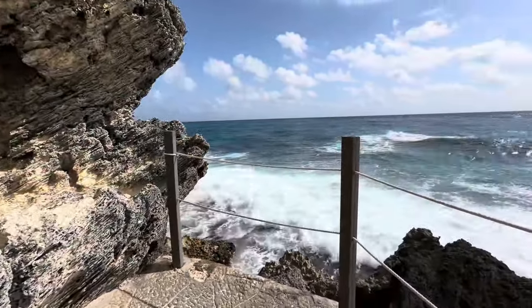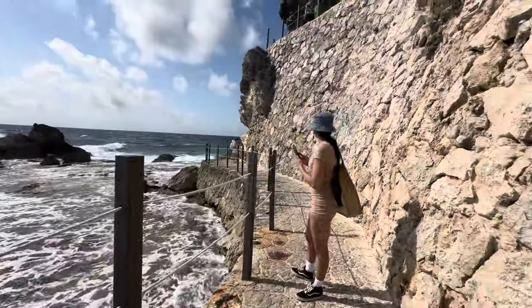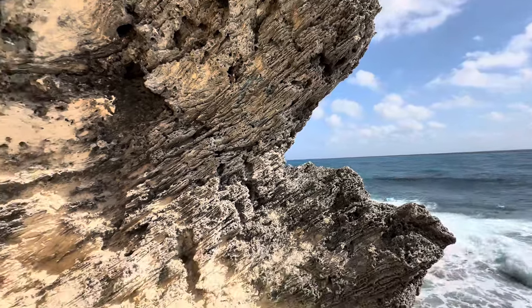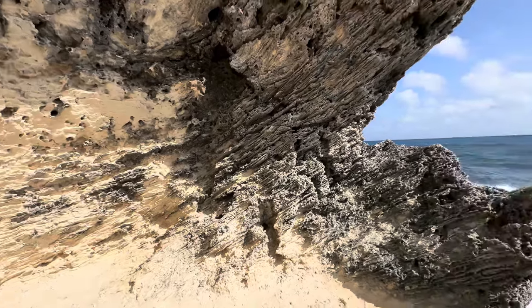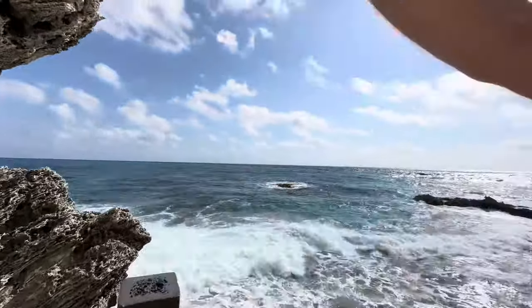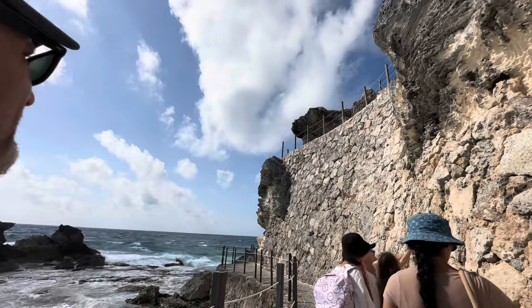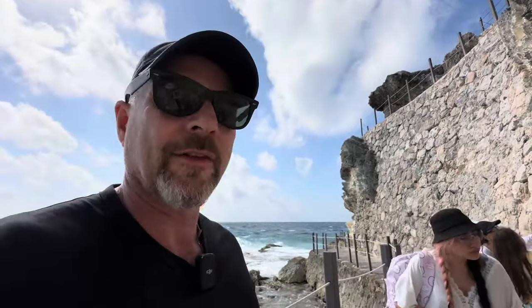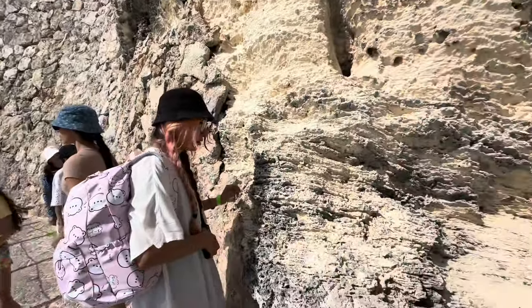See, look, these are sedimentary layers. You can tell by the layers, forming over millions of years. This is what the cenotes are made of, right? Earthquakes and volcanoes turn it sideways. There's another one back there. Yeah, that's beautiful. There's a lot of igneous rock here, and you can tell it's cooled lava. So this was a volcanic area.